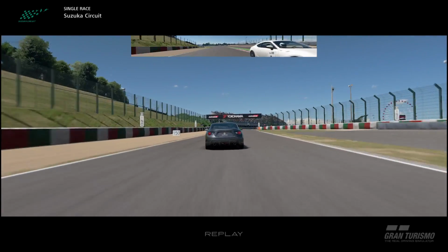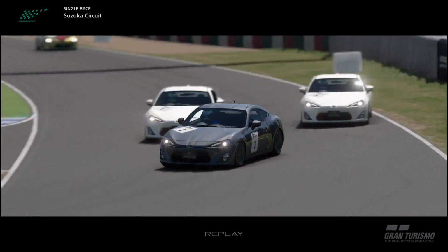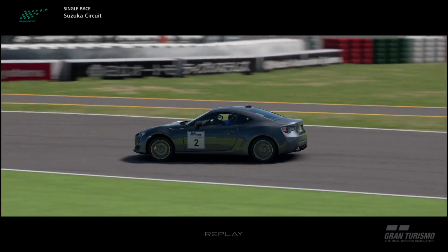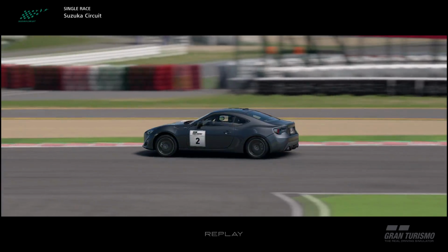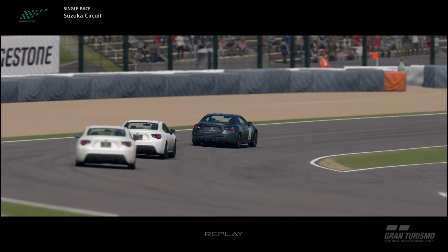This was my first race and it took me a while to get used to that corner, I have to admit. I don't drive these type of cars very often on GT Sport. I'm more of a fan of the Gr.4 and GT3, Group 3 cars, but it was still fun.